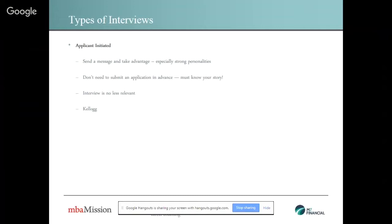gives that opportunity to everyone, I should say. At the same time, I think it's important to remember that you do not have to submit an application in advance. You can actually meet with Kellogg at any point in the application process. So for instance, if you're applying for their round 2 deadline in January, if a round 1 visit in September or October is what fits your schedule best, you can do that.